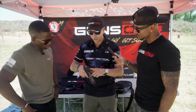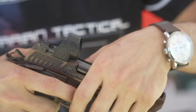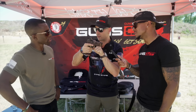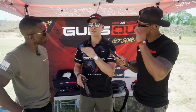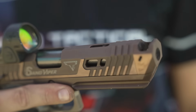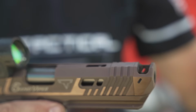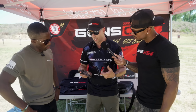It's an RMR cut, and you can see it's all the way back and super deep, so that the SRO is almost sitting on the top, almost touching it. So low parallax, it's zeroed from close to however far out, and you really don't have to make much of an adjustment. Deep single port comp, so it actually works. And these little side vents are just enough to bleed out a little bit, so it's not just aesthetics, it's actually working.